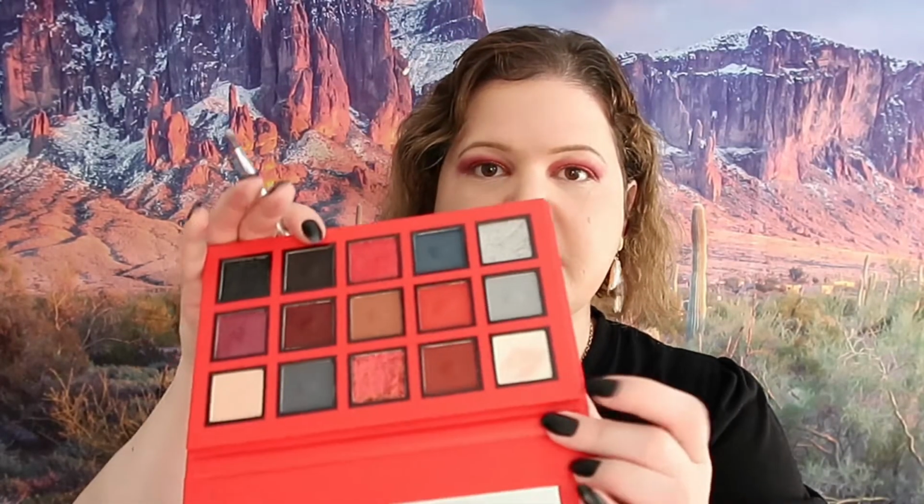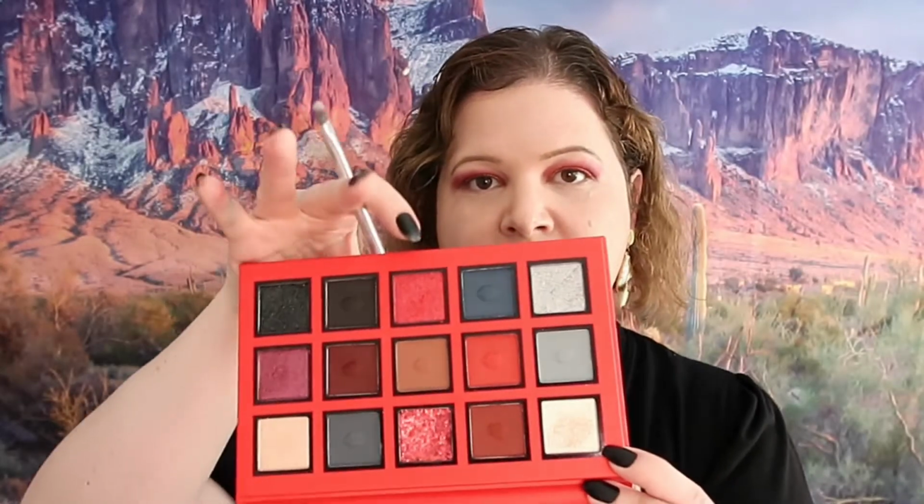Alright, so for under the eye, we are going to use this color in the inner part, and then this one, the shiny one, yeah, this one right here on the outer part.